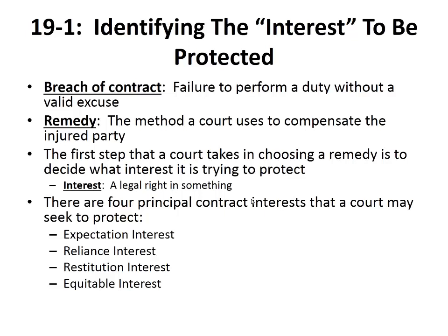So if there's a breach of contract, which is a failure to perform a duty without a valid excuse, the method a court uses to compensate an injured party is what we call a remedy. And the first step they take is they make a determination as to what interest they're trying to protect. And an interest is just a legal right in something. Four principal contract interests that a court might seek to protect are expectation, reliance, restitution, and the equitable interest.